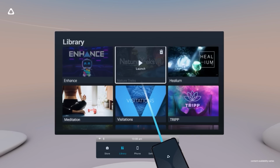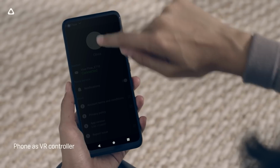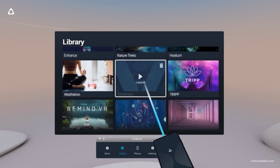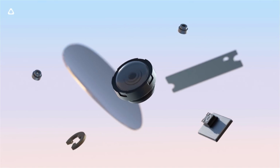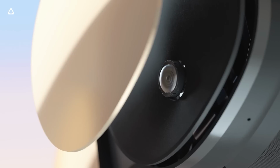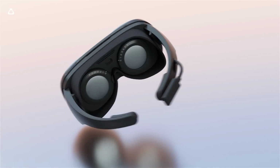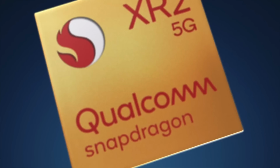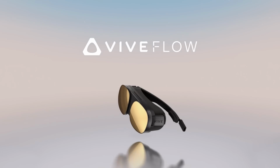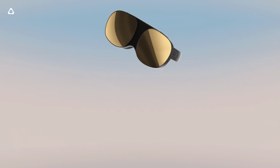It doesn't seem that these cameras will be used for any pass-through or AR functionality. Without hand tracking, you're probably wondering how the Flow is controlled. Well, it's controlled using a smartphone, and more specifically, an Android smartphone, but more on that later. Powering this headset is a completely custom chipset, and when I asked, HTC have been a bit coy as to what exactly this chipset is, but I can tell you it's definitely not as powerful as the XR2 chipset from Qualcomm.